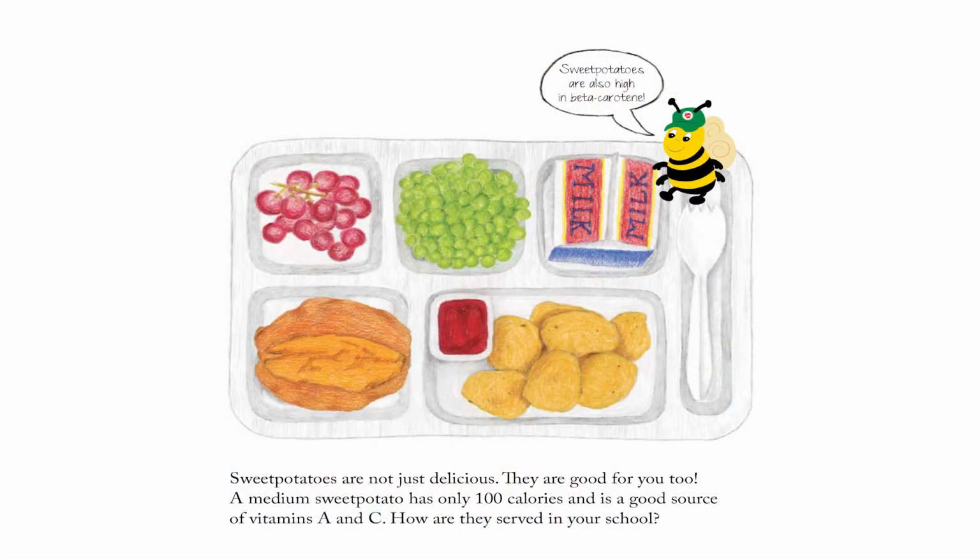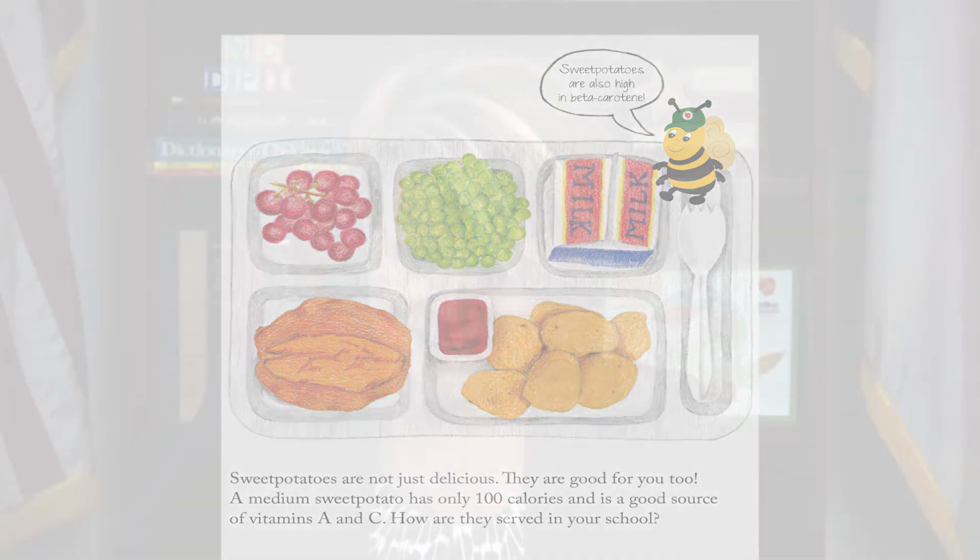Sweet potatoes are not just delicious, they are good for you too. A medium sweet potato has only 100 calories and is a good source of vitamins A and C. How are they served in your school? Did you know the sweet potatoes are also high in beta-carotene? I love warm, delicious whole grain sweet potato muffins for breakfast. How about you?